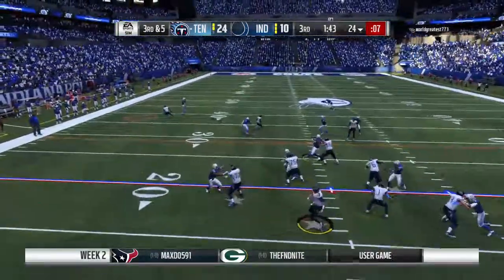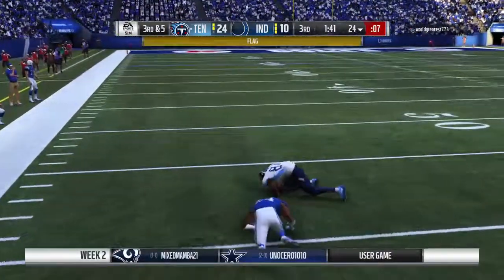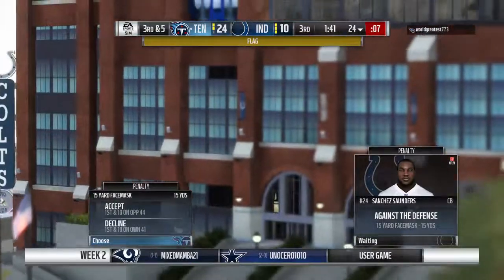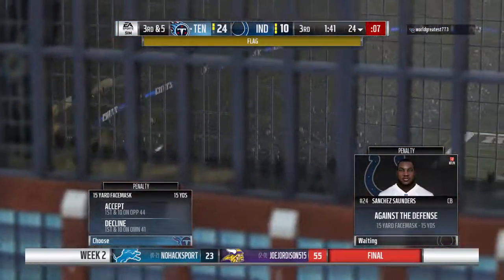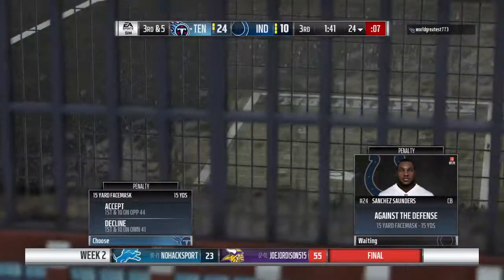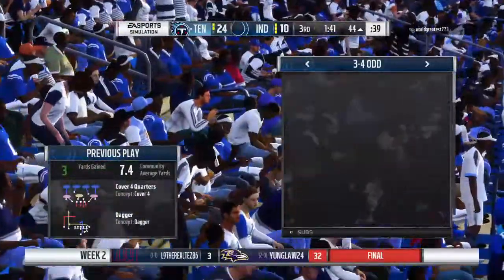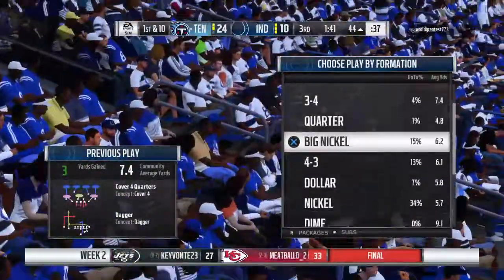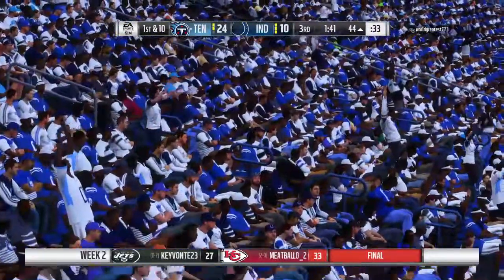From the shotgun, it's Mariota. And he's got a man, Corey Davis. And he'll be brought down. Oh, that's a face mask. Certainly looked like it. Indeed, here come the flags. So they'll take the yardage and tack on 15 more for the face mask. Talk about a play that absolutely costs you in the end. Just trying to do your job.